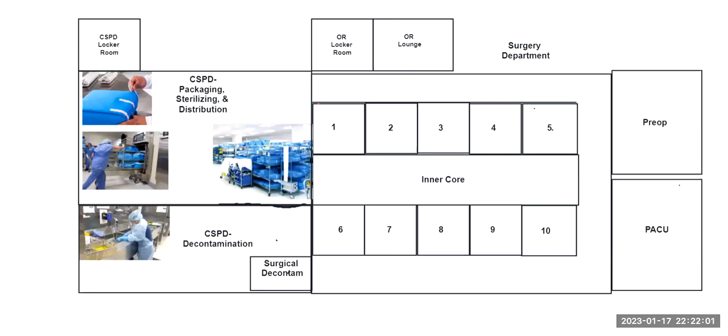Okay, so we mentioned that CSPD has this semi-restricted area, but we're divided into two main areas that are kept separate by an actual wall here. And then this area is our clean area, and it's divided into three different sections. We have assembly and packaging, sterilization and distribution or storage, and then we have decontamination. So we have these four different areas.